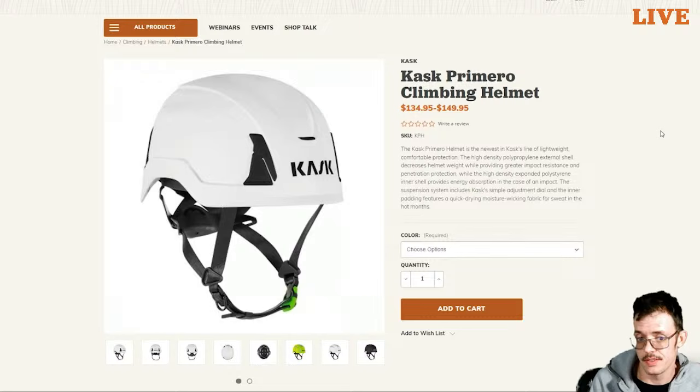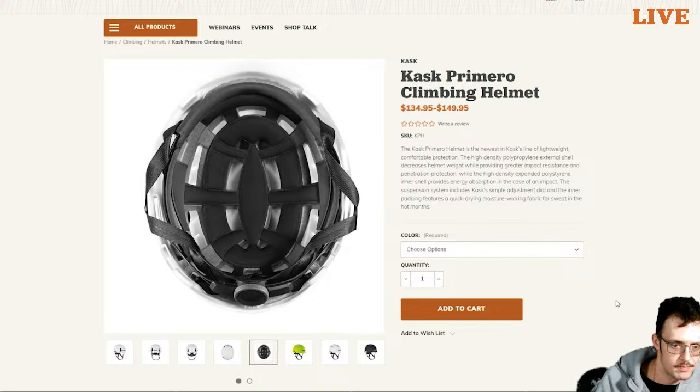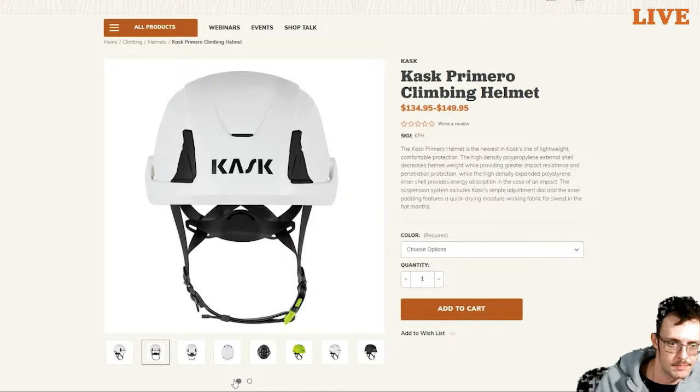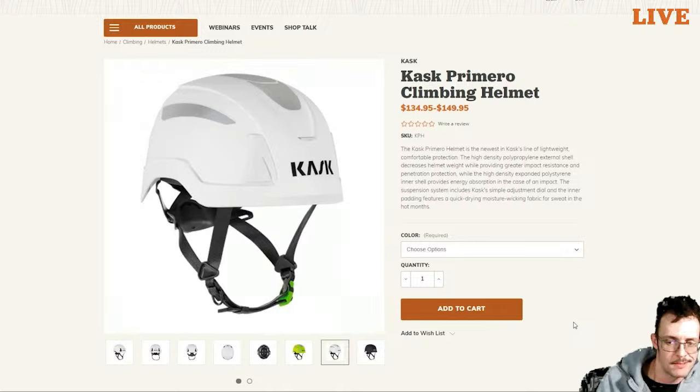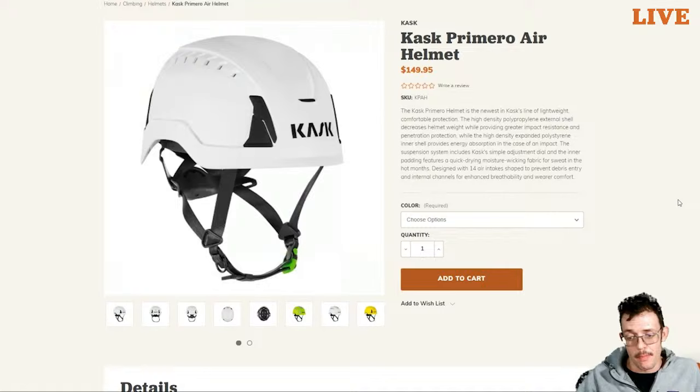Tell us about the Primero. The Cask Primero is the newest in Cask's line of lightweight helmets. It's got the nice foam interior. It's kind of got a feel more like the Super Plasma in the size and everything, but it works with all of the Cask Zenith attachments, the visors and things like that you can get for it. So you can use it with the newer line of things that they're coming out with, whereas the Super Plasma has a couple different oddities about the accessories. The Zenith accessories are much nicer. Yes, they are, they're really nice. There's also an air version. The Primero Air is the non-Class E rated, same thing.